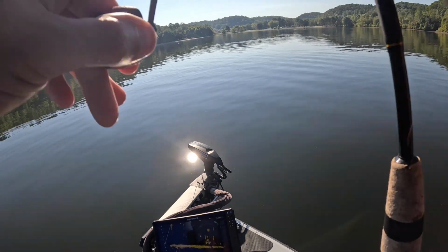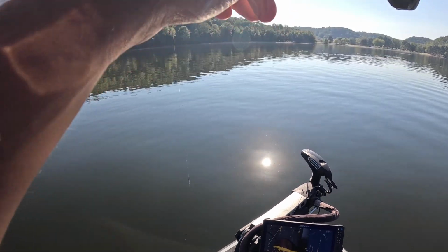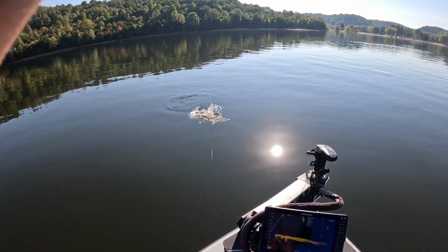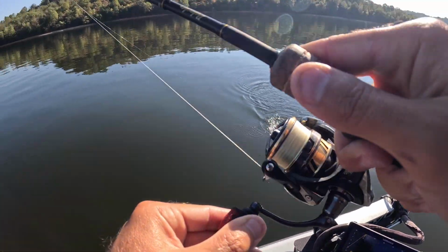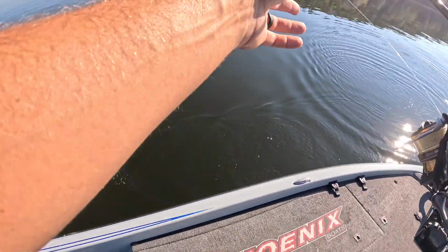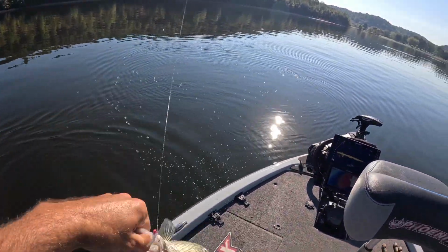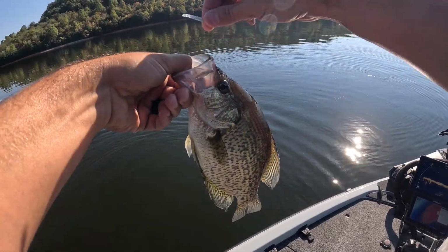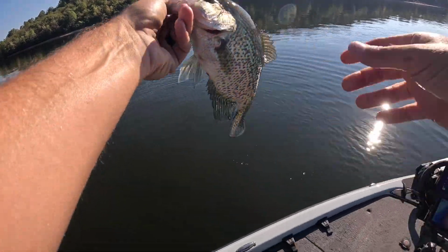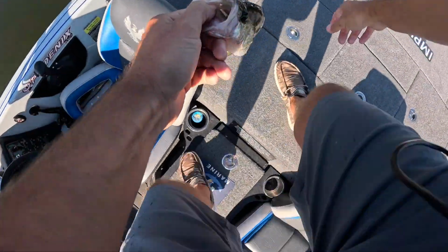There we go. Finally got one on the back. Dead slick calm this morning. I think my split shot that I've got on may be just a little bit too heavy. That's a good fish. I think we can flip him. And that's a good one to start on. Pretty black nose crappie. Throw him in the live well real quick. We'll talk about it.